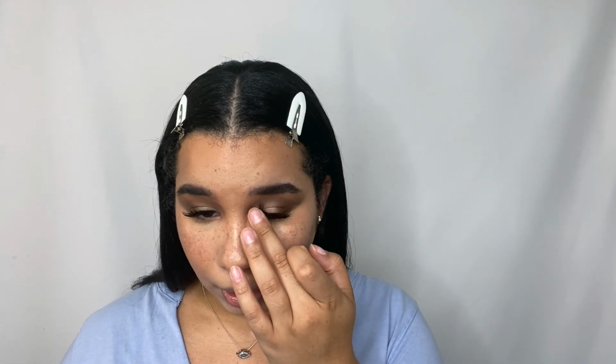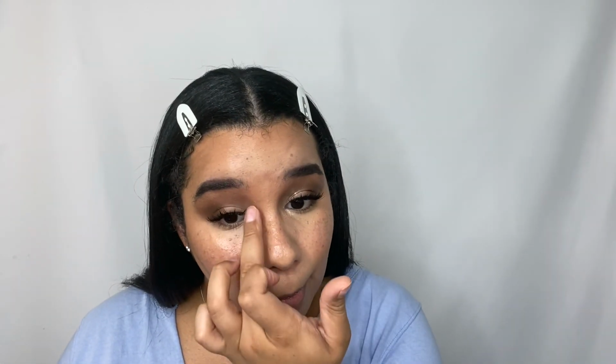Actually gonna put some of this right in the inner corners of my eyes, just to tie in the look a little better, because I feel like the eyes are very matte and the rest of my face is very dewy and very shimmery. So let's put some in here just to tie in the look.